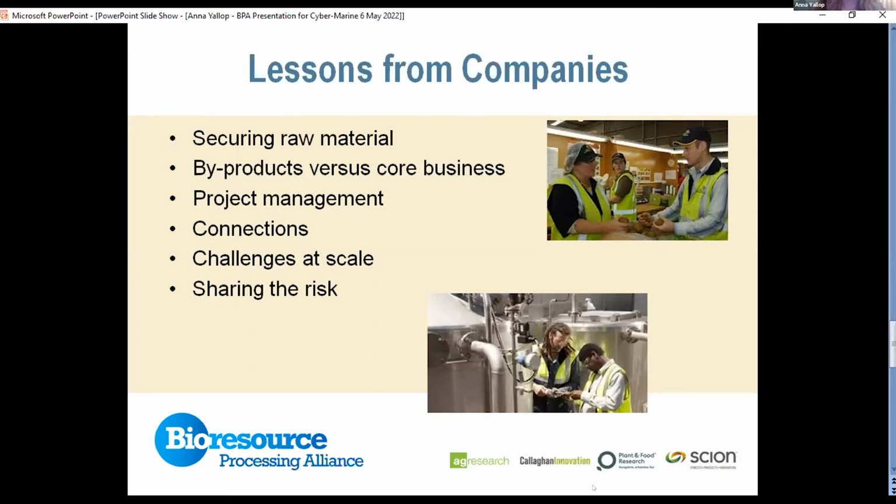Also, before you do projects, think about your appetite in your business to put in infrastructure if needed to develop these products or processes at scale, because no one wants to spend money doing projects if no one's going to actually execute on them in the end. So just be realistic in your business about whether that's something that's going to happen.